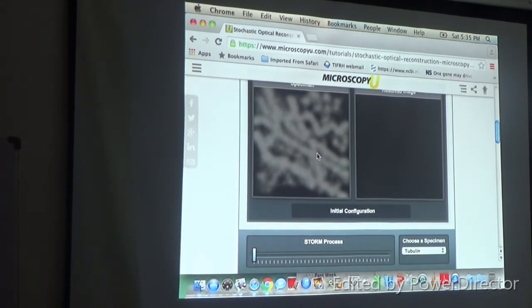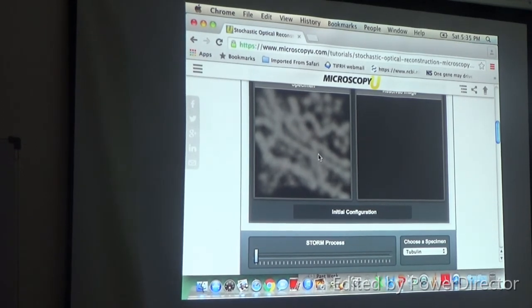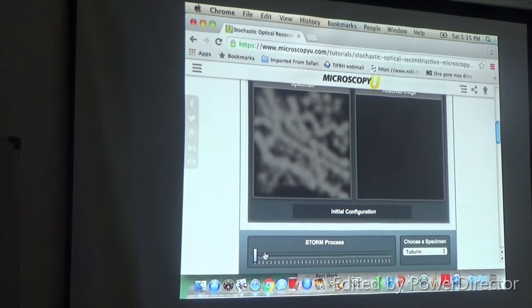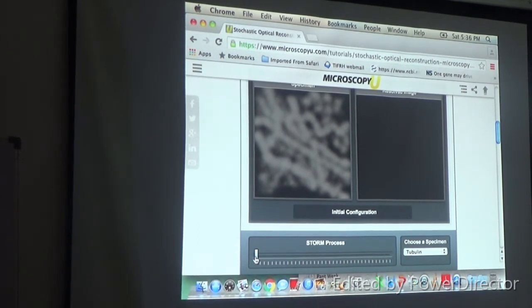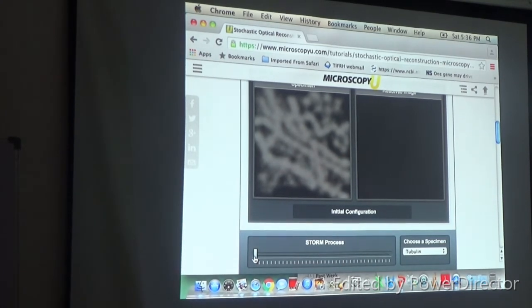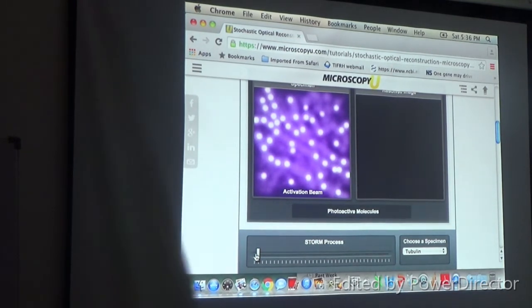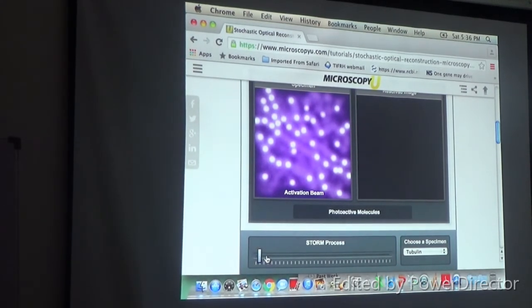So here on the left you have some images of tubulin with what it would be for a regular wide field microscope, right? So here now you are using this method of photo switching. So look what we will do. We will activate some of the molecules, right? Once we activate the molecules, we can localize them, right? If they are distinct molecules, we can localize them.